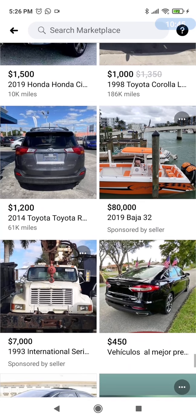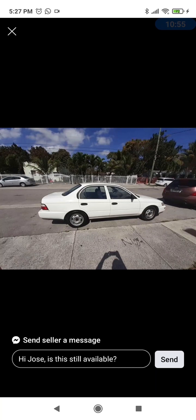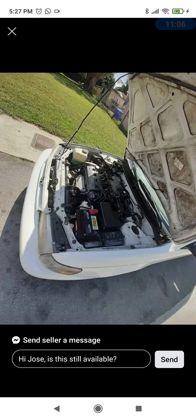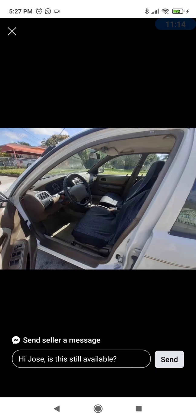All right. Let me see. All right, let's look at this 1998 Toyota Corolla for $1,000. Yeah, let's look at the big picture. I always did like these AE100 Corollas. These were nice cars. I mean, they were gorgeous when they just came out. I thought Toyota could do no wrong. They were just awesome looking cars.